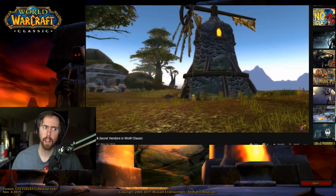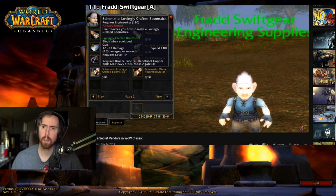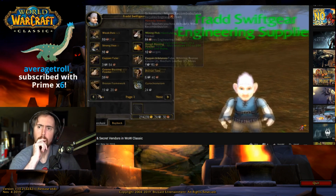Alliance only. Located right here in the middle of nowhere in the Wetlands, you'll find a couple. Frad Swiftgear, who sells a couple of engineer patterns, the Minor Recombobulator and the lovingly crafted boomstick, as well as other engineer supplies.